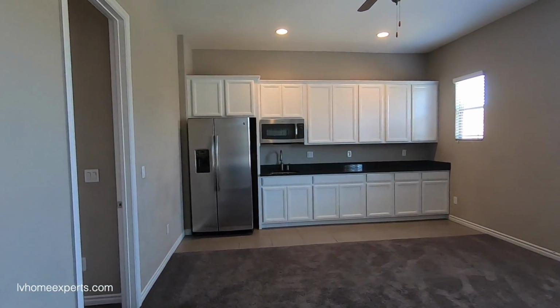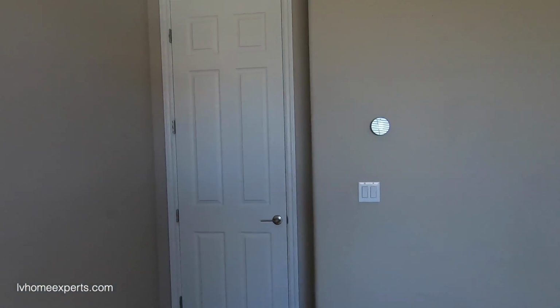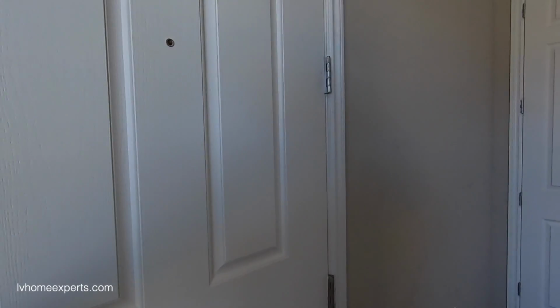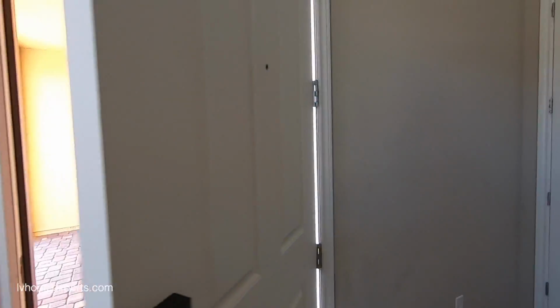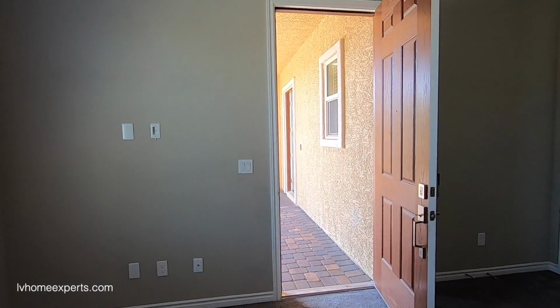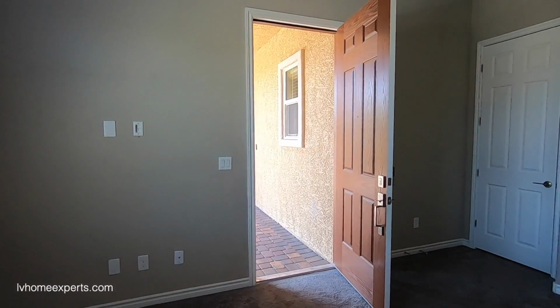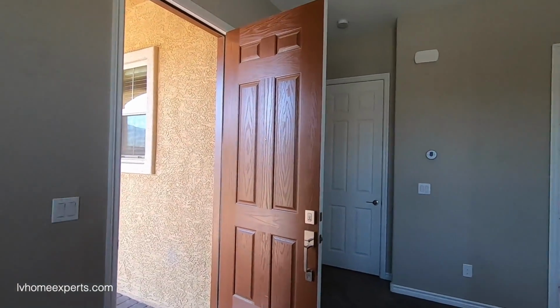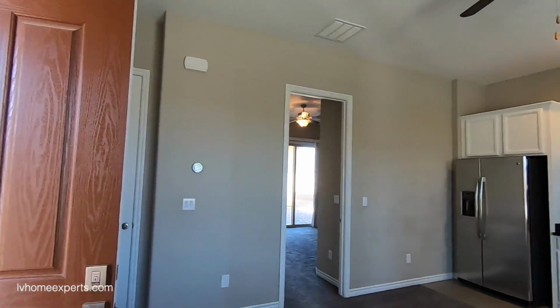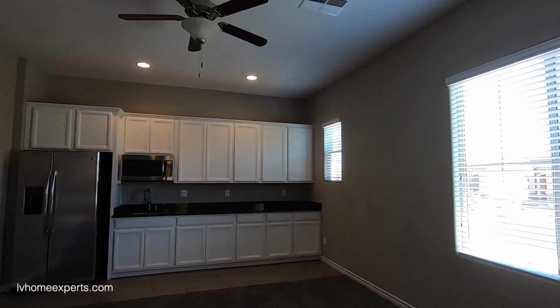All right. Look at this. You shut this off, and here's your main door into the house. Look at that. Isn't that gorgeous? You got your doorbell right there. Two-tone paint. Looks like you need some paint touch-up throughout the house.